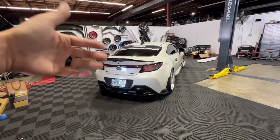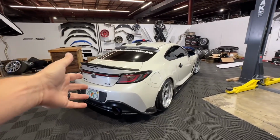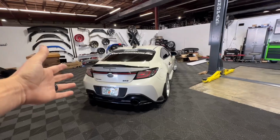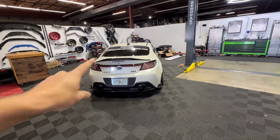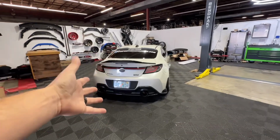We do live in Florida, so it has been relatively warm most of the year, but we do have to deal with a lot of the salt just from the salt air and the Gulf and all that kind of good stuff that's down here. So we're going to see how the titanium ages. We're going to go over all of how I feel about the exhaust system.